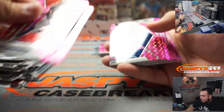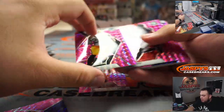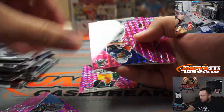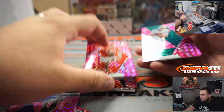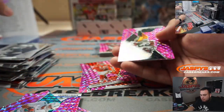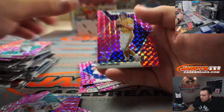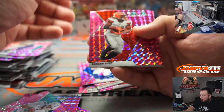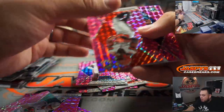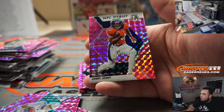All right, pinks. Isaiah Simmons. A.J. Dillon. Kenny Golladay. T. Higgins. Patrick Mahomes. Tua Tagovailoa. Cam Akers. Kirk Cousins. Antonio Gandy-Golden. Kenneth Murray. Cole Kmet. And Jerry Jeudy.